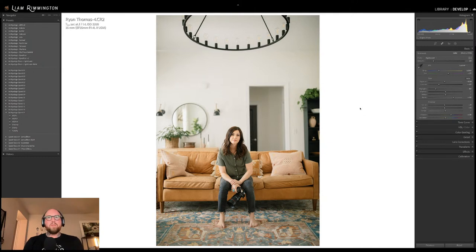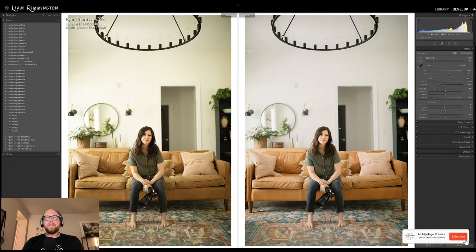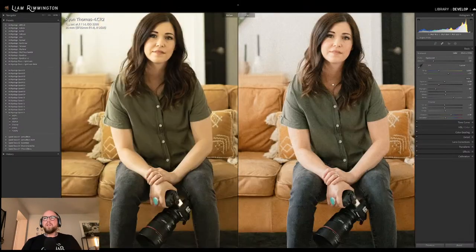AQ15.1. So this is before. Obviously, we've done a white balance correction there as well, so you'll see a little bit of a shift in that. But there's the after, so super, super nice. There's the side-by-side comparison. If I go ahead and zoom in on the subject there.